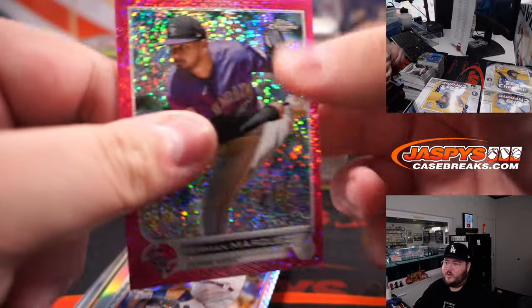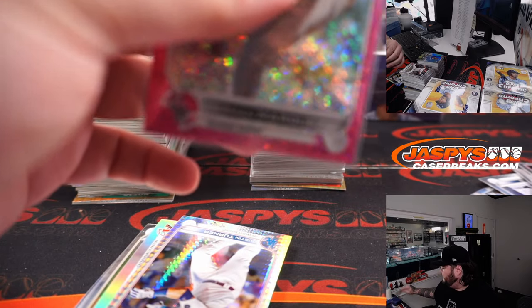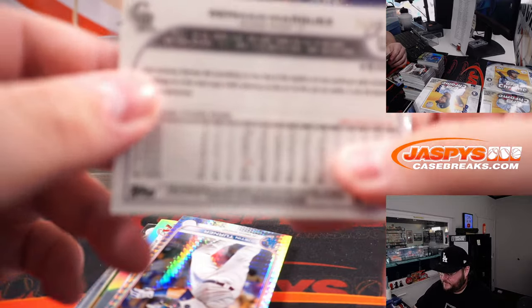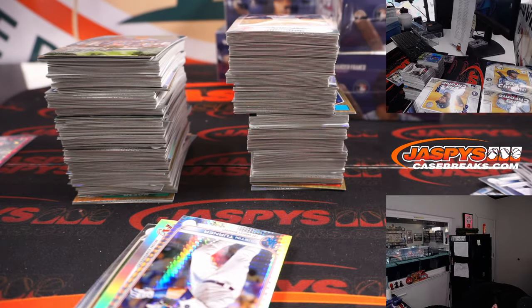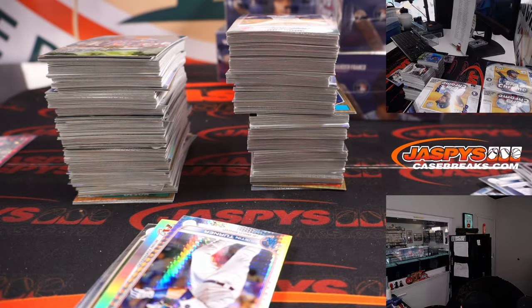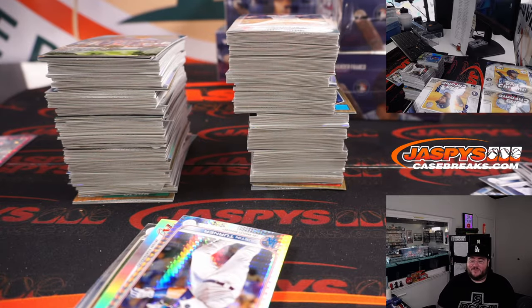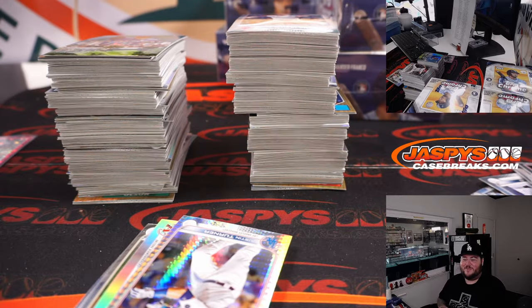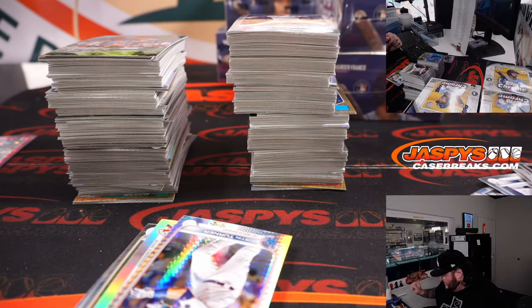Pink Speckle Herman Marquez. It's for the Rockies, for Chewy. We got a 350. 285 out of 350. Let me grab some sleeves real quick. Now that's a good question. Where are you gonna buy? Ooh, Matty Ice, 2008 SP Rookie Edition. That's always a fun one.